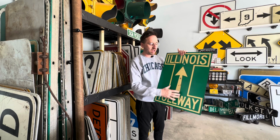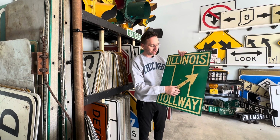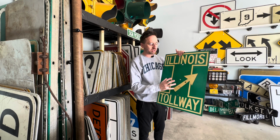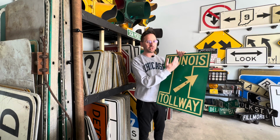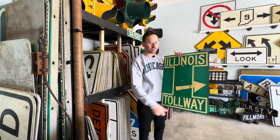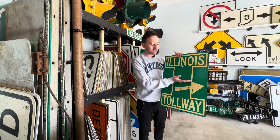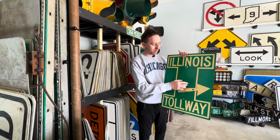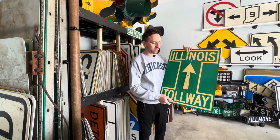Originally, I believe this sign was posted like this with the arrow up, but the arrow is a completely separate piece. And so that allowed the highway department to configure the arrow based on if it was an on-ramp, if it was straight ahead, if it was directly to the right, and they would position the arrow straight in the center of the sign. And you can see that there's an imprint of where the arrow originally was, which tells me that it was originally straight.